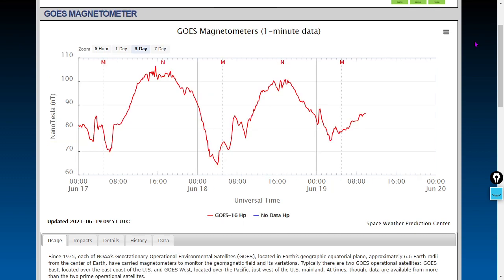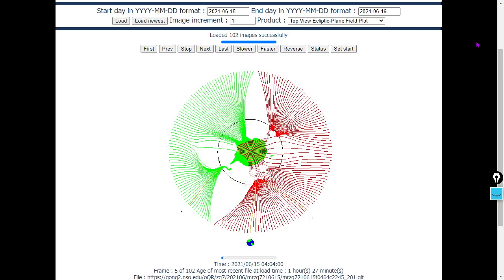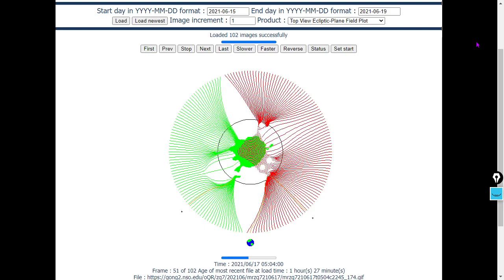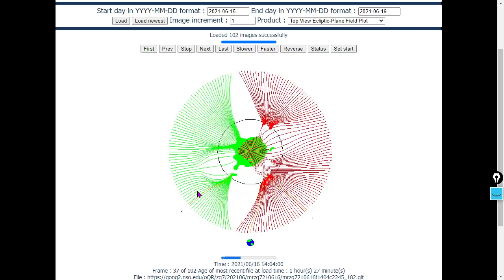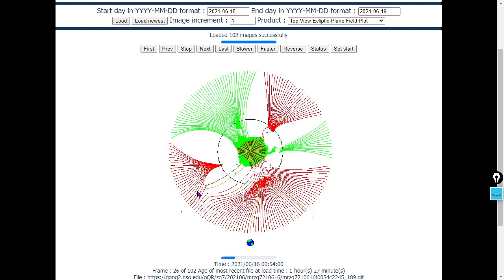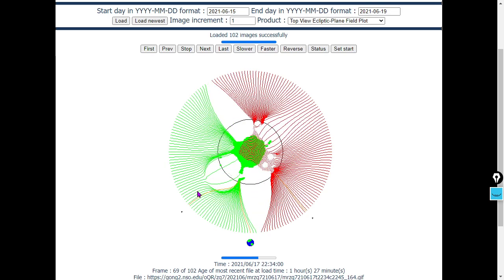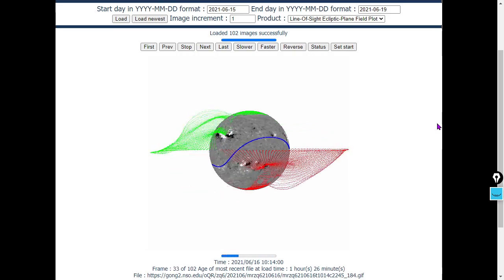And next, the GOES magnetometer. As we get into a series of quite in-depth magnetic data, there's the GOES magnetometer over the past 3 days. We're seeing some pretty sawtooth patterns here, and we're seeing some rather abrupt changes to solar magnetism. Let's get to it. Here's the top view ecliptic plane field plot, part of the GONG data from the National Solar Observatory. And if you look over here between STEREO A and Earth, you're going to see some abrupt changes happening right in this area. And to me, that's an indication there's probably a sunspot out by STEREO A in the southern hemisphere. That's all I'll say. I don't spend a lot of time looking at STEREO A, by the way.